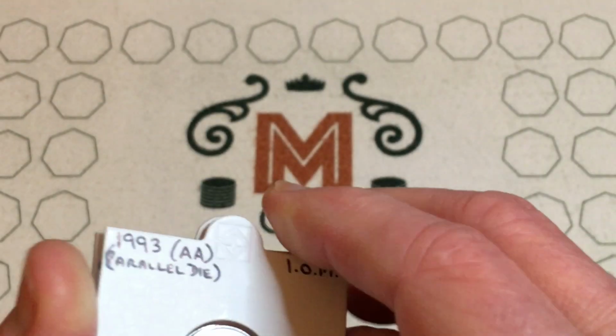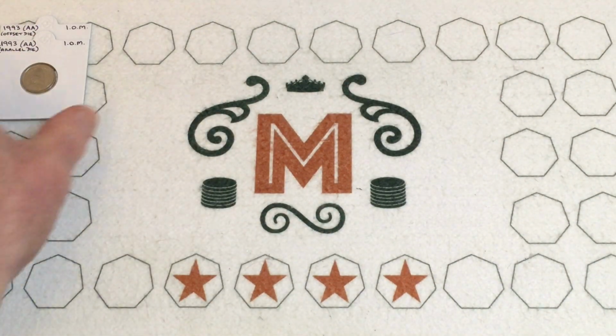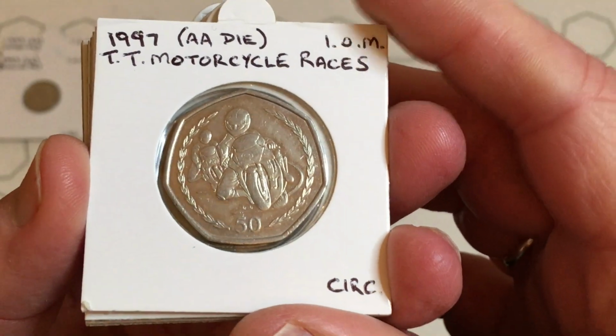Which is a bit unusual, but I have mentioned in the past that some Isle of Man coins have die marks in various places. And moving on to the next bit, we're going to be looking at these 5 coins.